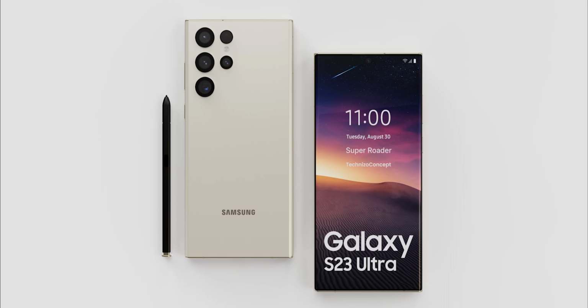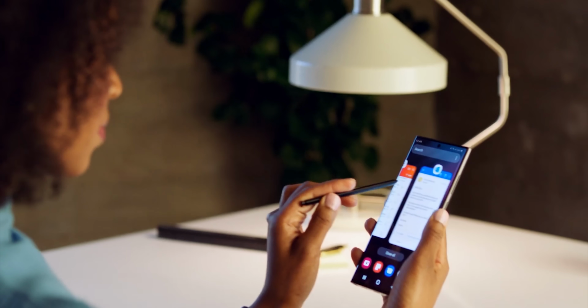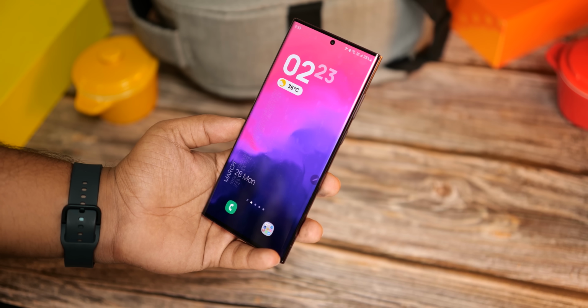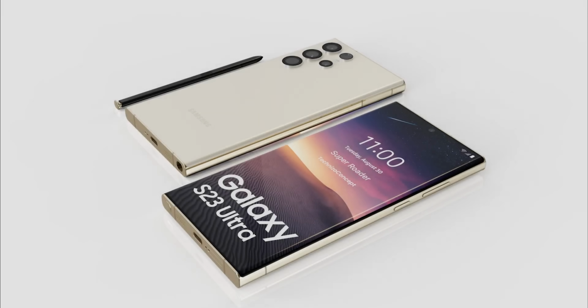And also OnLeaks said that the bezels up front will be uniform on all four sides. Turns out that may not happen either, as Ice Universe claims that the bezels will almost look the same as the S22 Ultra. So basically, the S23 Ultra will look pretty much identical to the S22 Ultra, except the sides are a little flatter and the display is also not that curved this time.